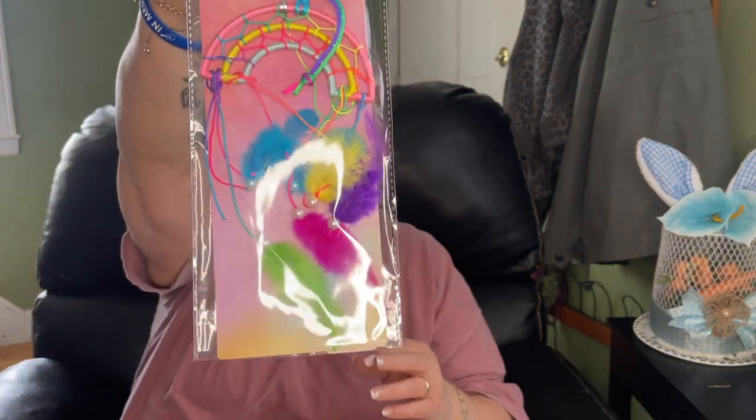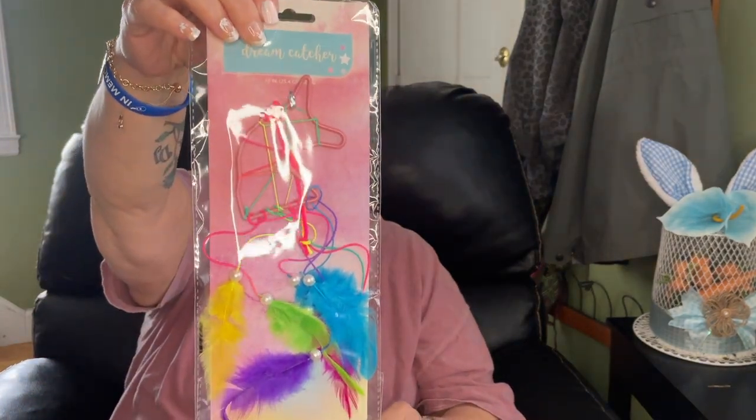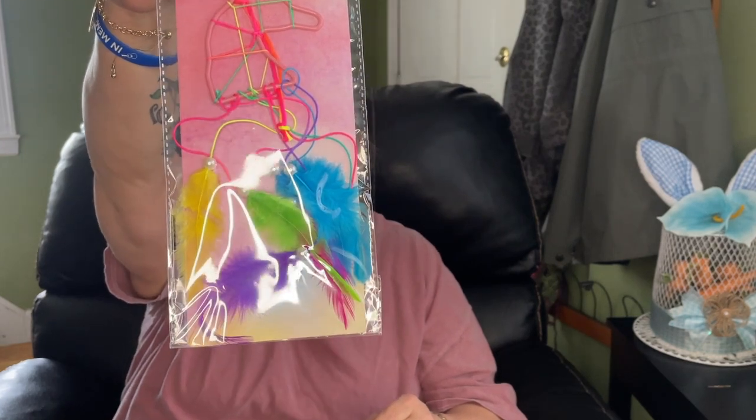And I also picked up two dream catchers for the girls. I'll put these in their baskets. This one is the rainbow. And I also picked up the unicorn. And they also had, I think, three different color moons. I want to say white, yellow, and pink, I believe.